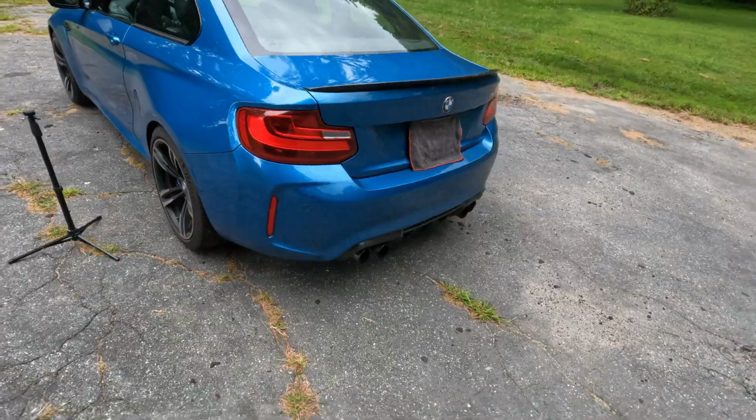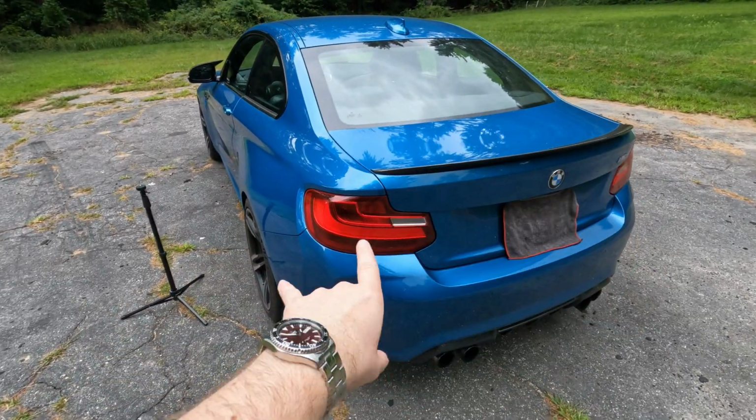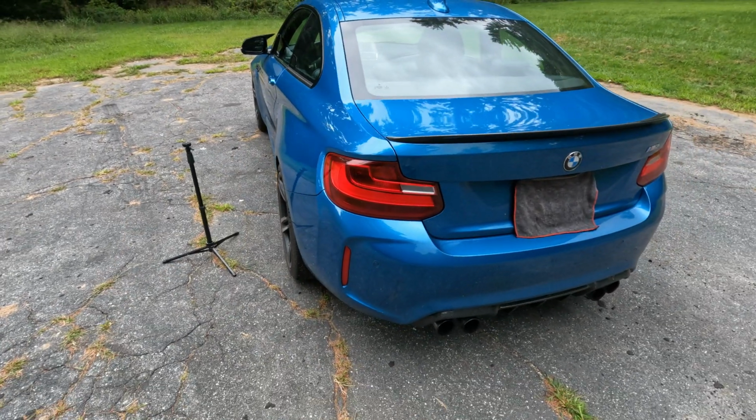Okay, and on the rear of the car, I just covered up the plate so I don't have to do that in post. Everything looks great, looks fine, drives fine. However, the rear suspension, and I suspect it's more so on this side, it sounds like a freaking truck.